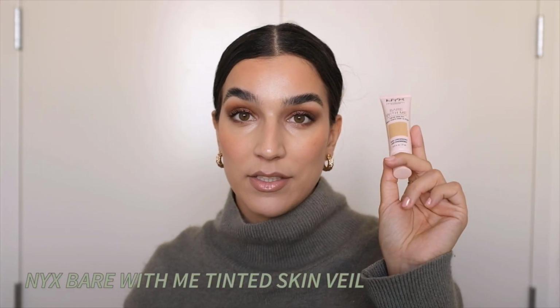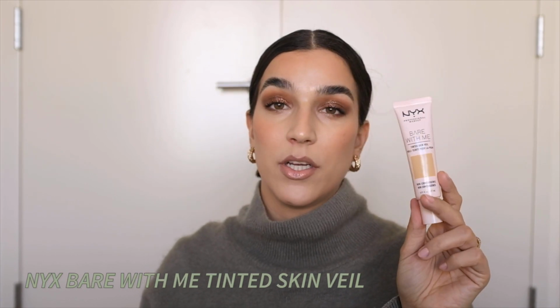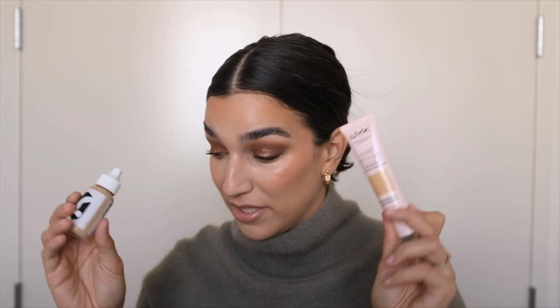Then there's the NYX Bare With Me tinted moisturizer, also an amazing product. I know a lot of people rave about this one. This one has low coverage, so there is a little bit of just evening out, covering up, just making the skin look a little bit nicer. I know a lot of people love this one and there are raving reviews about this one online. Two great low coverage ones.